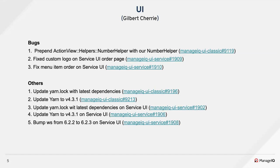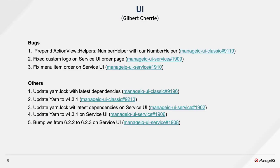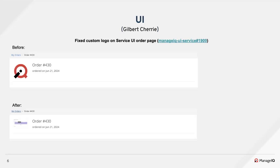Hey, so we had three bug fixes and then five other PRs merged into the UI. The first bug fix was a Rails 7 PR merged by Joe, prepending ActionView helpers NumberHelper with our number helper. And then I'll talk about the other two bug fixes on the next slides.